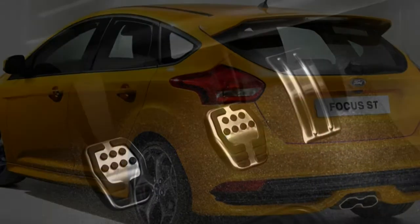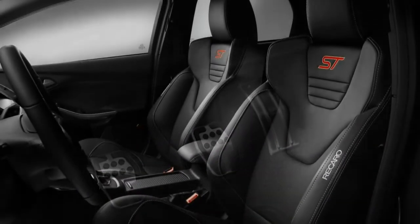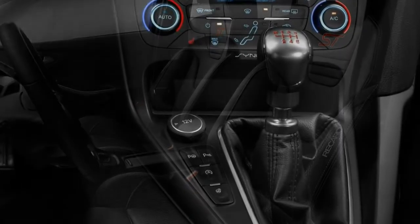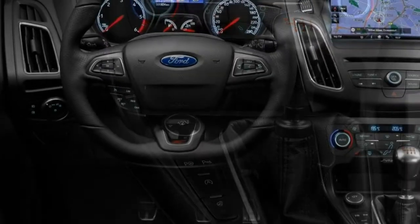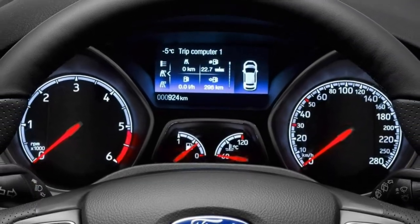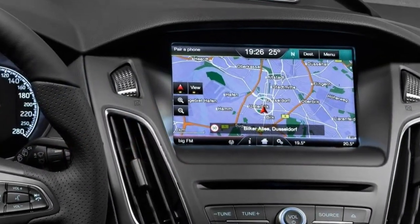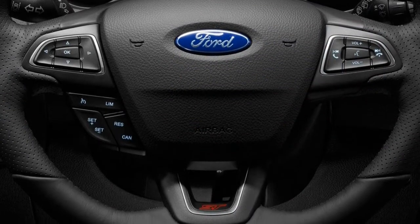The ST2 package, aka the 401A equipment group, adds xenon headlights, a sunroof, dual-zone automatic climate control, cloth and leather upholstery, Recaro front sport seats, the Sync 3 infotainment interface with an 8-inch touchscreen, Apple CarPlay and Android Auto smartphone app integration, and a 10-speaker Sony sound system with HD radio, a CD player, satellite radio and dual USB ports.